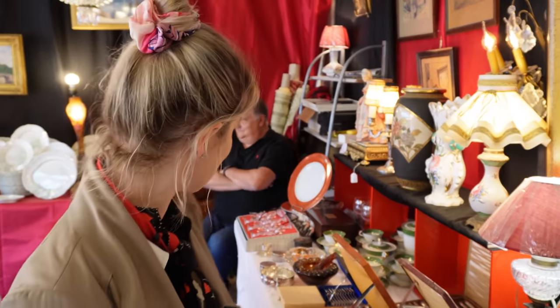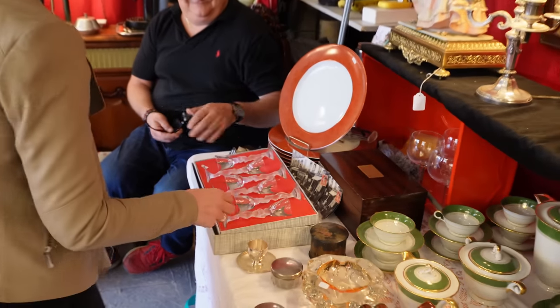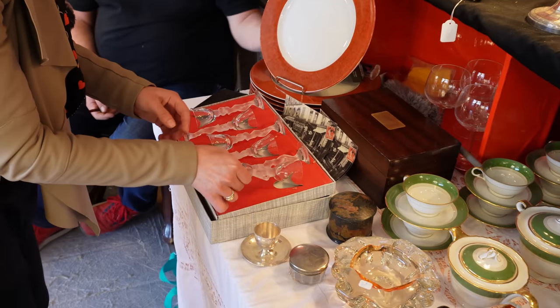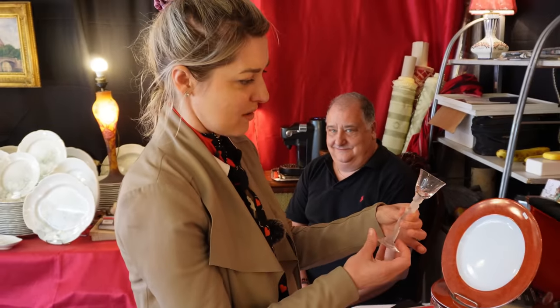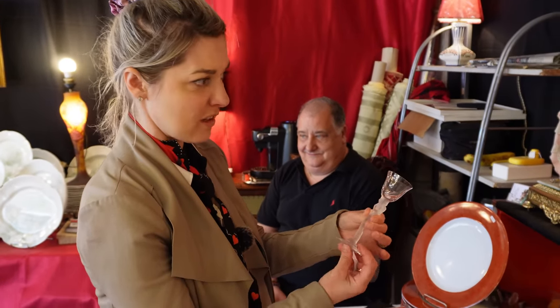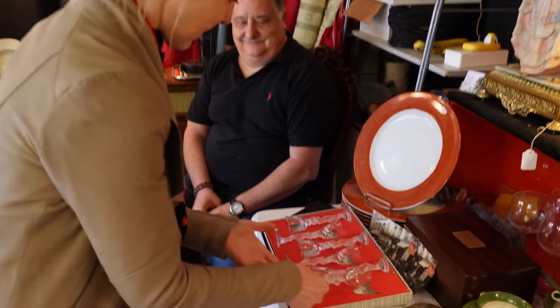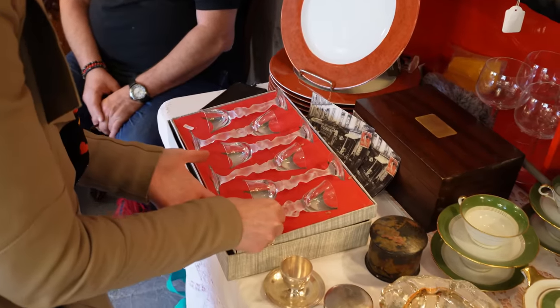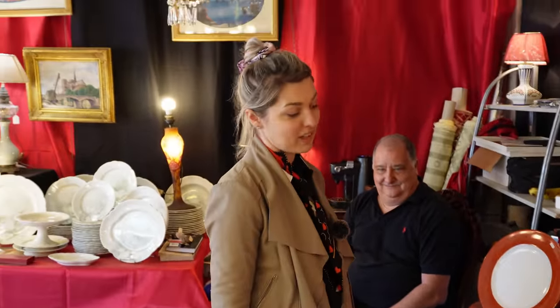There is one thing I actually really like in here. What is it, Ed? It's in the box down there. It's those little glasses where Alex is. They are really cute, aren't they? They're beautiful. Well, it's like little port glasses or sherry. Liquor. Something very sweet and concentrated. Set of six in perfect condition in the box. And how much is that? 160 euros. So that is really good value for money.